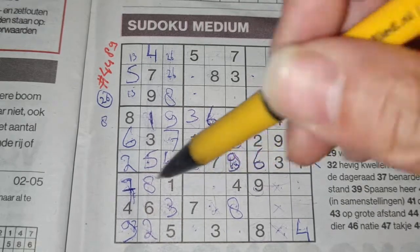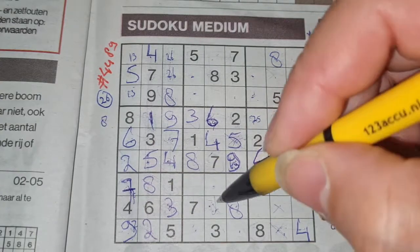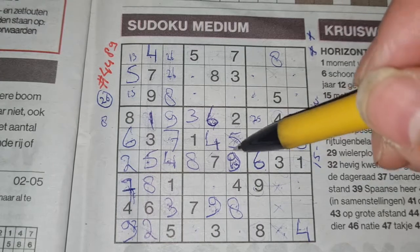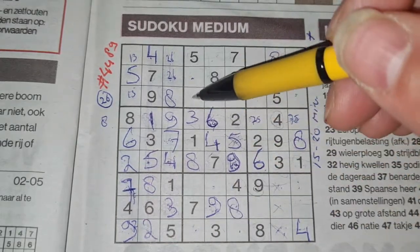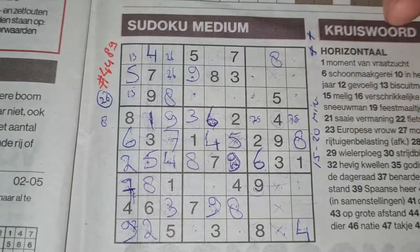So we have a 9 in this row, 9 in the last row, so the row between, the only place left for the 9 should be there. A 9 in this column, 9 in the middle column, so the column next, the only two places left for the 9 should be here or there. We see there 9, no 9 there, 9 should be here.